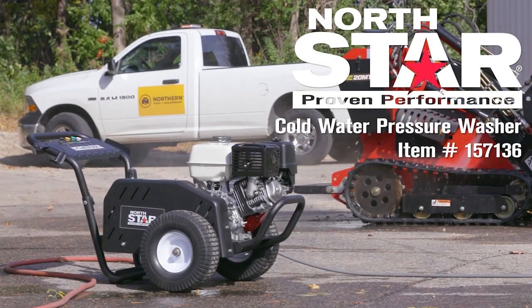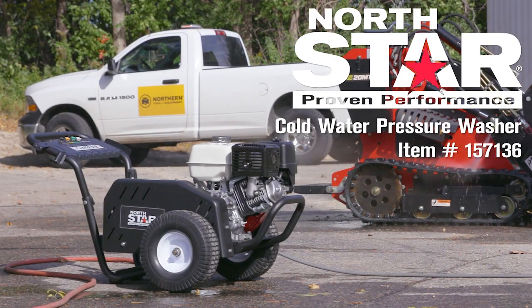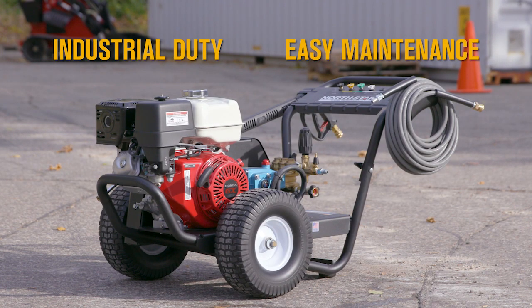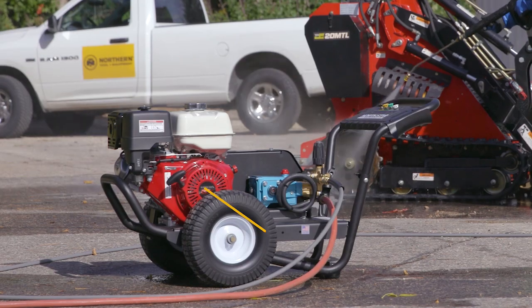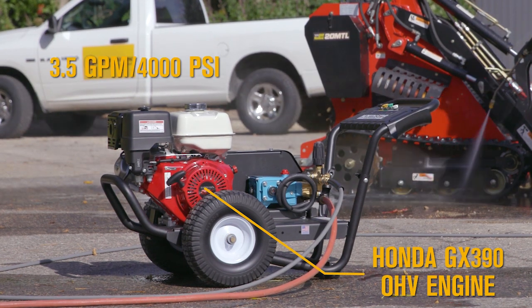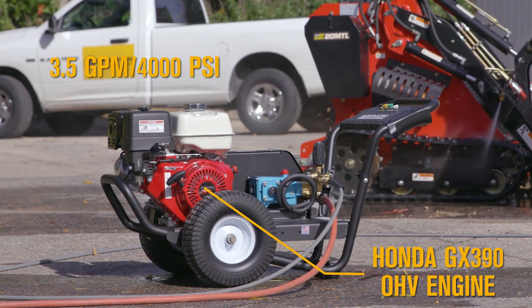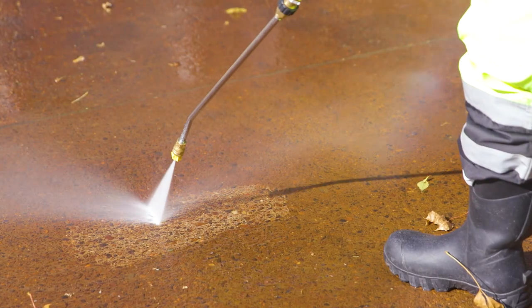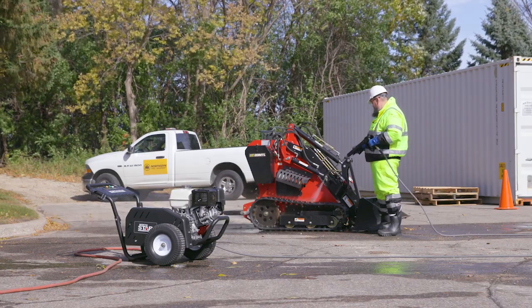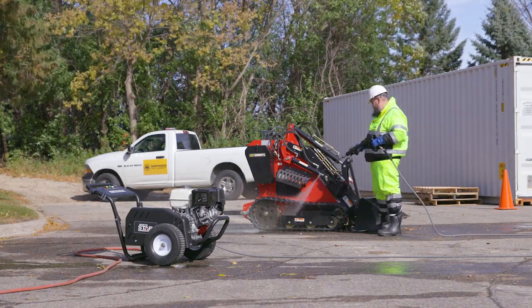Looking for industrial grade quality, performance, and reliability? Set a new standard in every category with NorthStar. Take our industrial grade cold water pressure washer, made for heavy duty professional use. It can be used for more than 20 hours per week. It's great for factories, large parking lots, and maintaining heavy machinery.